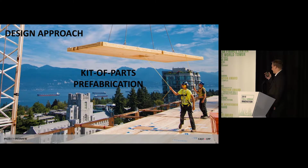In terms of design approach, in light of that cost factor that we were given, we wanted to develop a very, very simple kit of parts prefabricated system. Not full-on volumetric, but a kit that included the structure and the envelope in order to protect the timber from driving rain and allow for really, really fast erection during the summer months. That was our approach. It wasn't full-on modularity, but rather a kit of parts prefabrication.